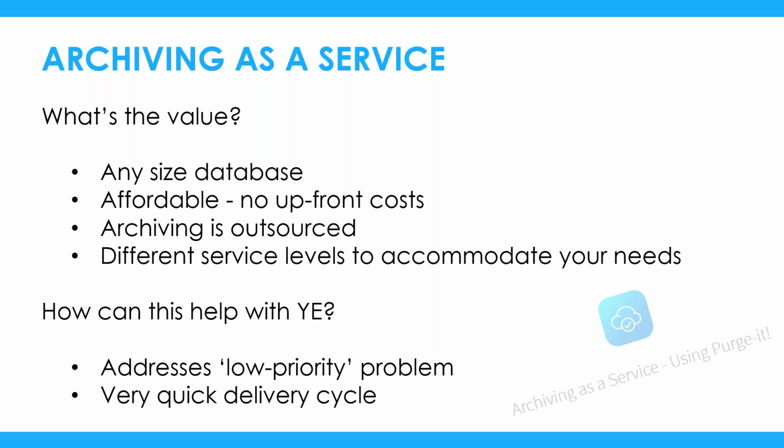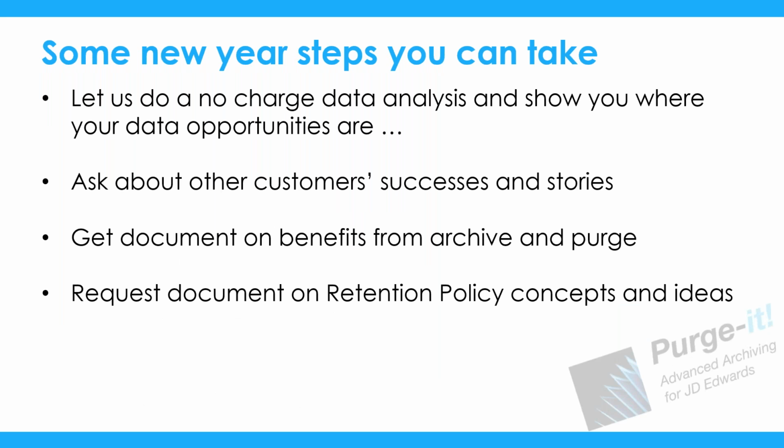What this is designed for, again, is addressing the low priority problem that archiving and purging typically is. And because we're doing all the work, we can deliver it pretty quickly. A couple of steps or recommendations for you. This is really common for us to do with customers that are kicking this around. We can do a no-charge data analysis and show you where your opportunities are. We get you to provide us with a table listing with some specific information, dead simple to do.